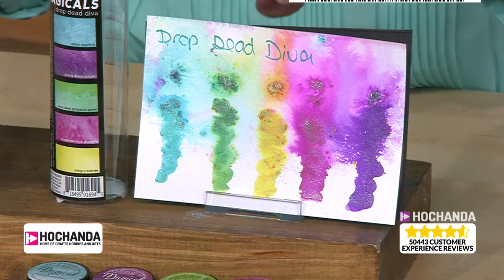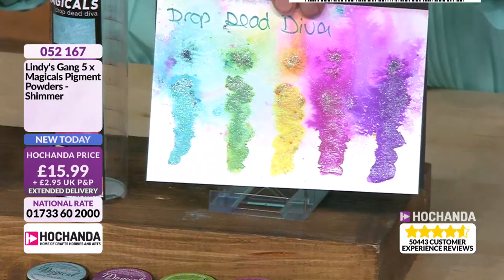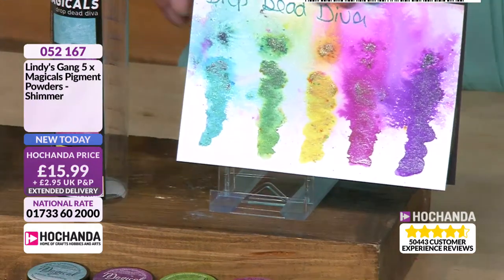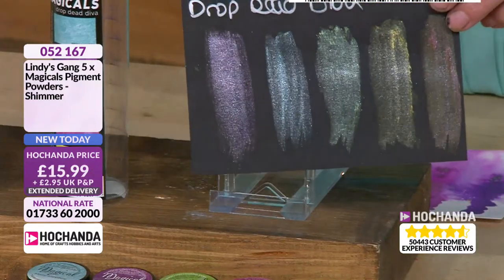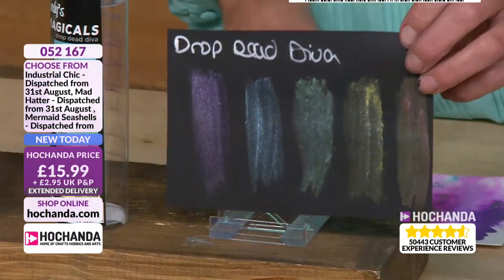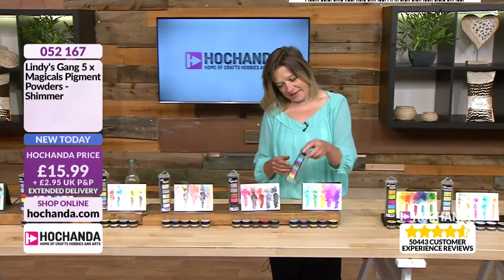So, Drop Dead Diva. Now, this one is my serious favourite, because those colours, they are just pop. Absolutely amazing. Already a third of the stock has gone on Drop Dead Diva. I did do them on the black. On the black, you don't get the colours as poppy, but you still get that mica. You still get a little bit of that shimmer. Yeah, they are sensational. £15.99 if you're going for your Drop Dead Diva.